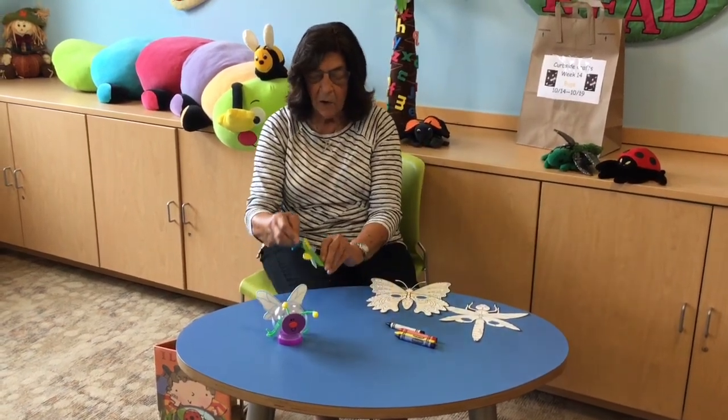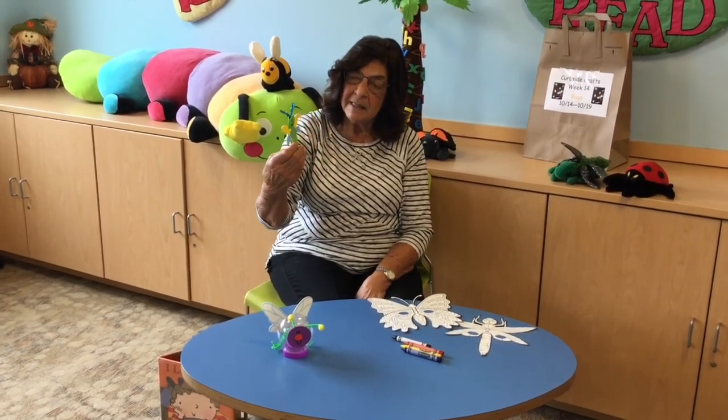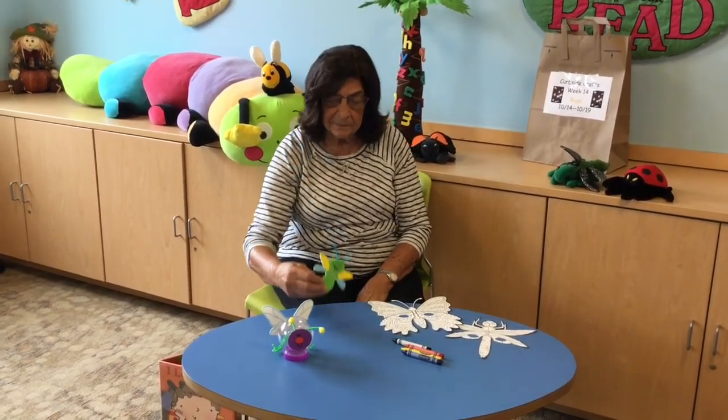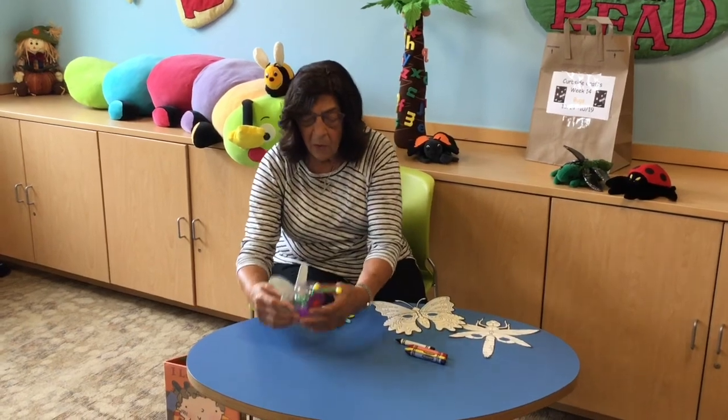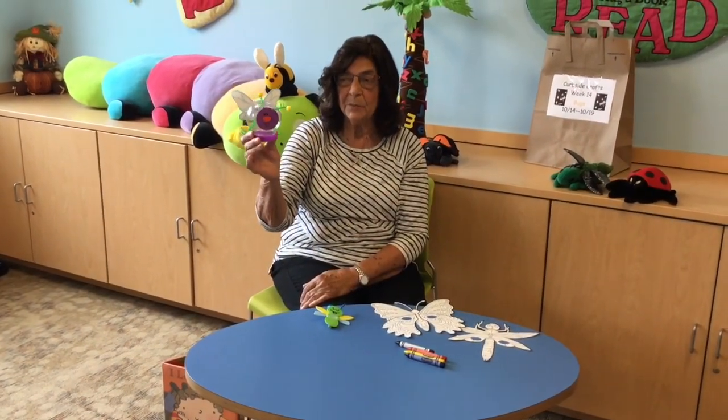You're going to get all the pieces to make this lightning bug that actually lights up. And all the pieces for a bug catcher that you can put your bugs in.